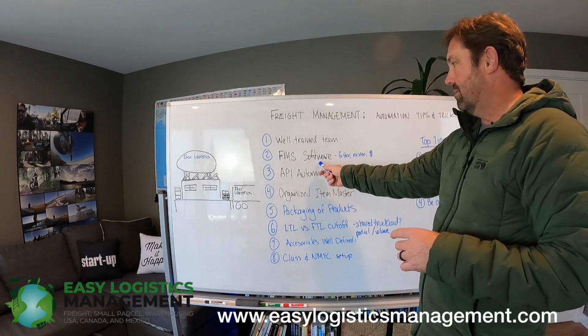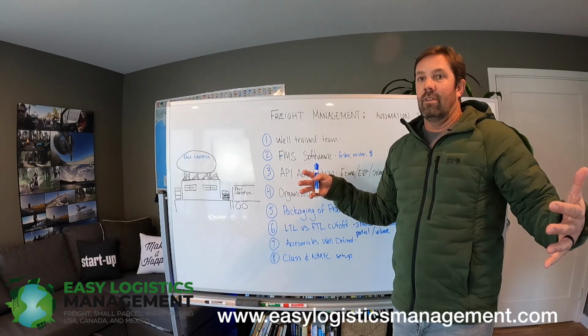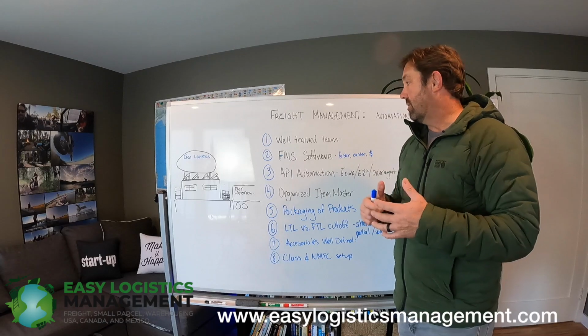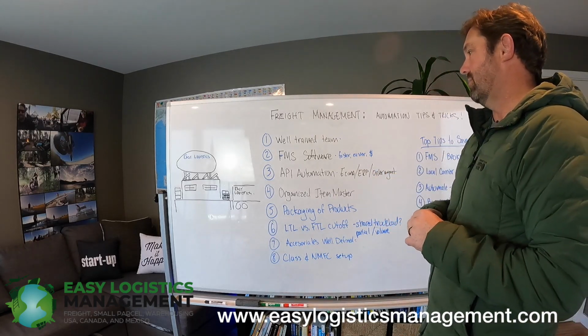And a lot of these systems now, like our system, Freight Desk Online, and a few others, you can actually import brokered pricing and carrier direct tariffs. So it allows you a lot of flexibility. You're not really necessarily tied to one company or the other if you want to. So that would be my second suggestion.